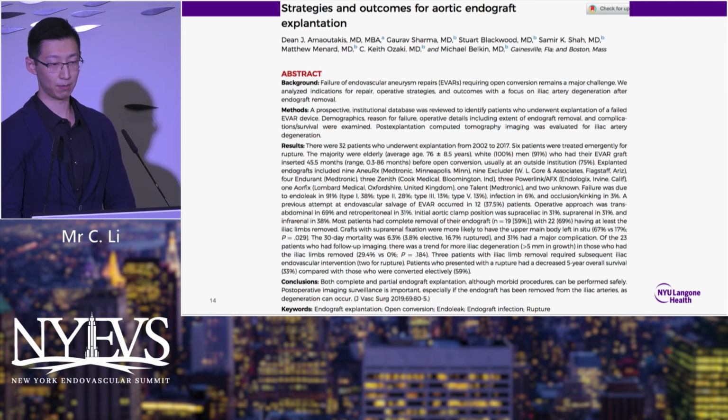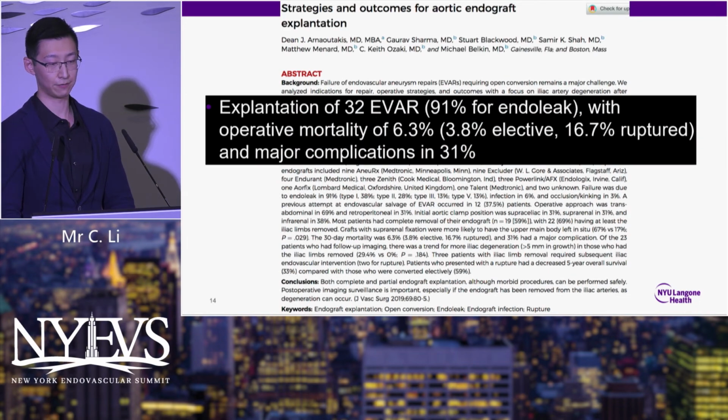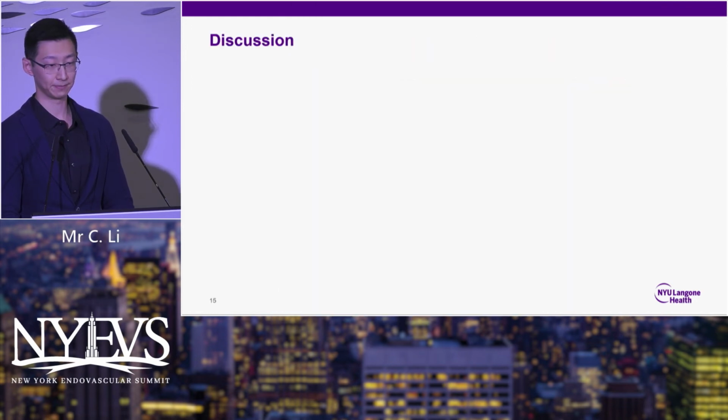And this is a paper by a collaboration of a couple of institutions, and their take-home message was that after explantation of 32 EVARs, above 90% were for endoleak. Their operative mortality was 6.3%, and in elective cases, it was 3.8%. However, about a third of them had major complications. So their message was that these could be done safely. However, patient selection was important, and you need a system designed to take care of these patients post-op.